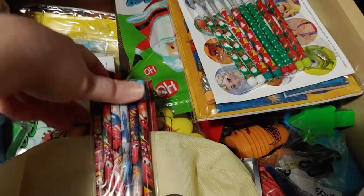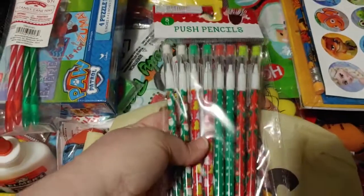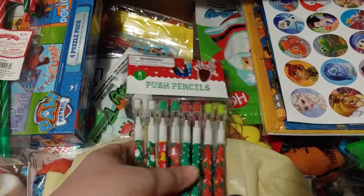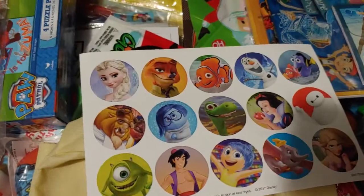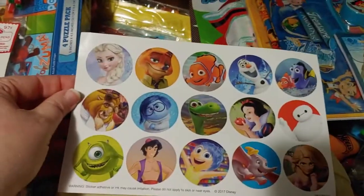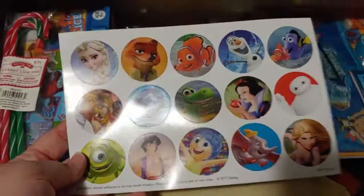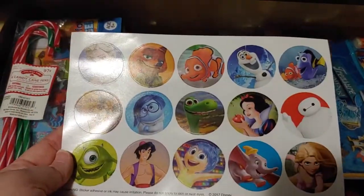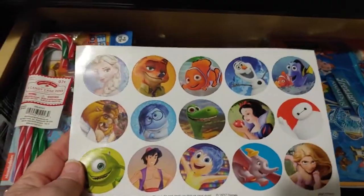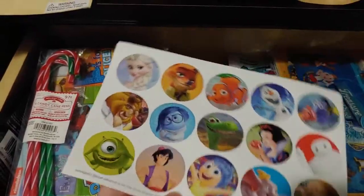Okay. So we've got some Cars pencils, and then we've got these Christmas pencils that haven't been used. Okay, so a tip that my mom gave me several years ago is when you get those Disney movie reward things in the mail, there's always a sheet of stickers. So why not just set these stickers aside, stick the sheet in your box, and then the kid who gets your box will have some fun stickers.